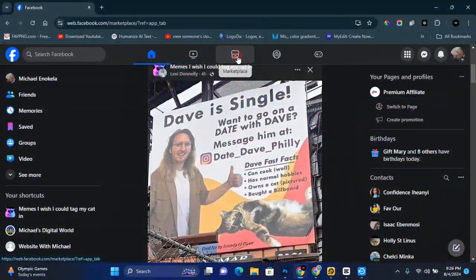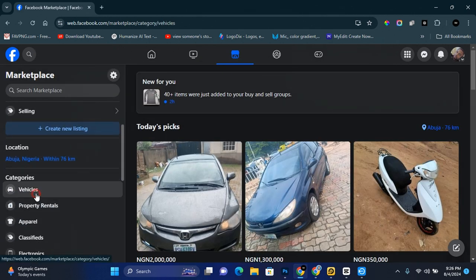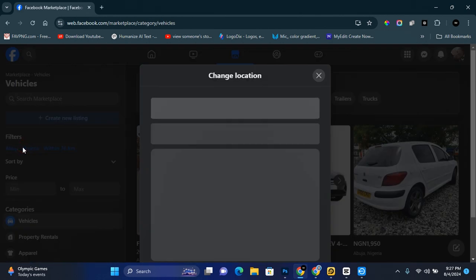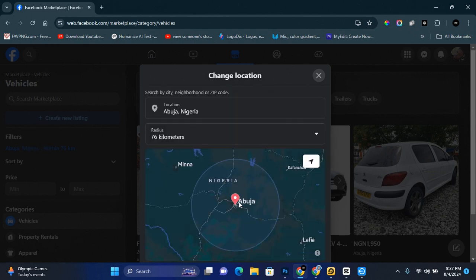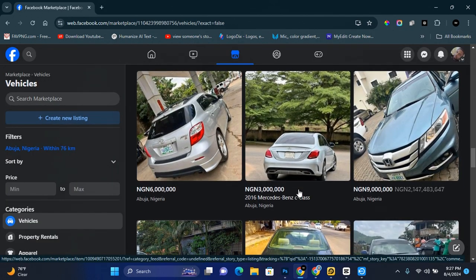On PC, tap on the Marketplace at the top of your screen. Scroll on the sidebar and tap on Vehicles. Under Filter, tap on your location, and you can adjust the setting in this section. Once you're done, tap on Apply, and you'll find cars that are near you.